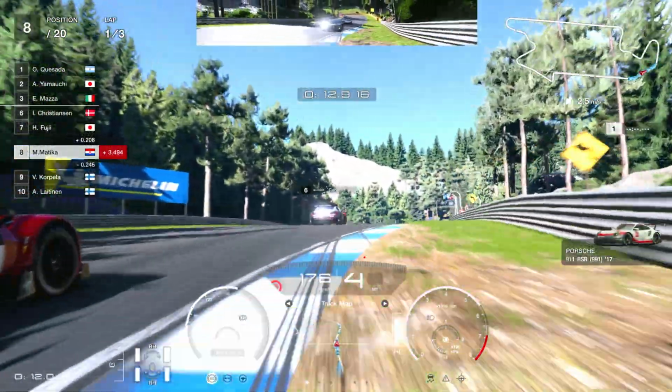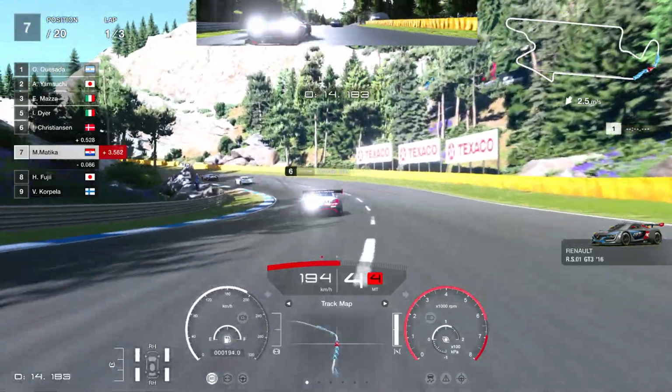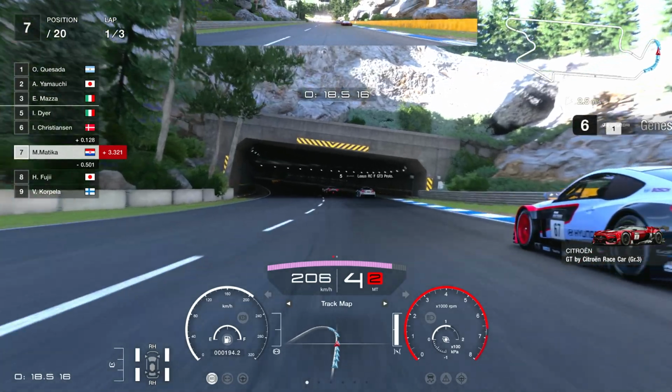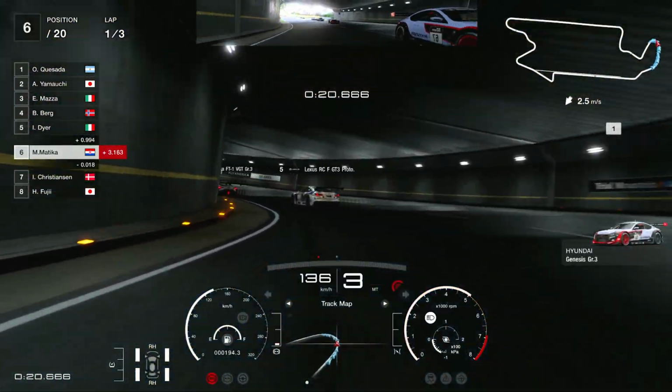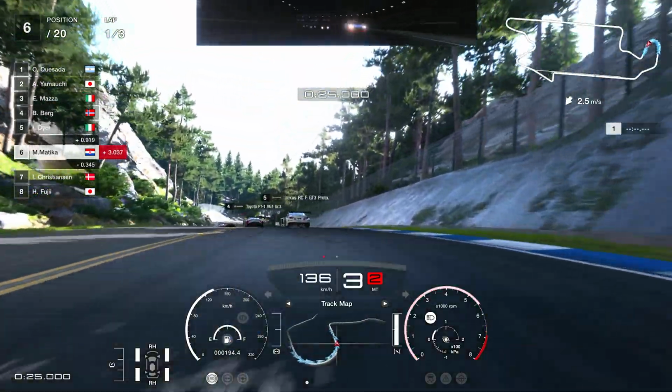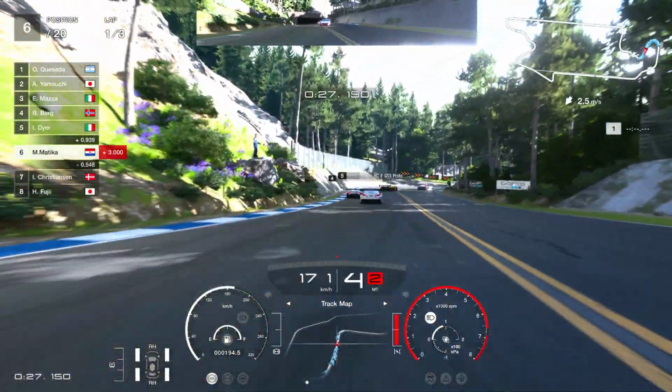I tried really pushing it to the limit, like exiting the corner in second gear rather than third, exiting in slower gears, faster gears. I tried everything, but I just couldn't get this car to slide. It was unbelievably hard to get this car to slide.